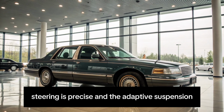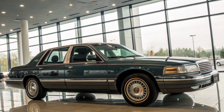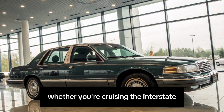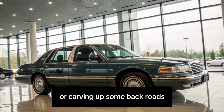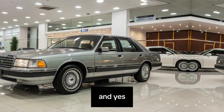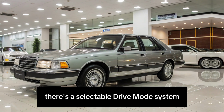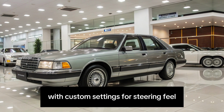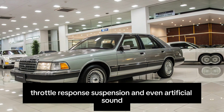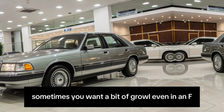Steering is precise, and the adaptive suspension reads the road hundreds of times per second, smoothing out bumps and dips without losing responsiveness. Whether you're cruising the interstate or carving up some back roads, the Crown delivers a refined but engaging experience. And yes, Ford has baked in a little fun for enthusiasts too. There's a selectable drive mode system with custom settings for steering feel, throttle response, suspension, and even artificial sound, because, let's be real, sometimes you want a bit of growl even in an EV.